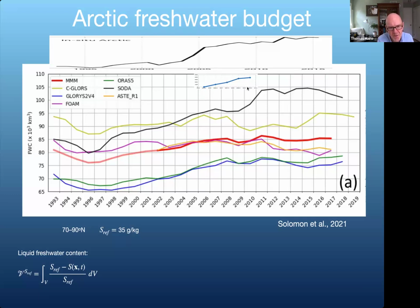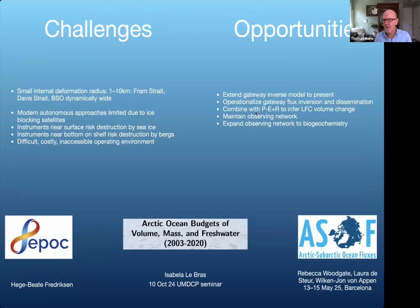Okay, the period of observation is during the period of increase of liquid freshwater, and then you have the hiatus period in the 2010s. So this assumes, if you're going to believe this, that the other sources of fresh water to the Arctic haven't changed. And so they're precipitation minus evaporation and then runoff. And those are not small. It's plausible that the real system changed because the oceanic convective fluxes changed. But it's also quite reasonable to think that P minus E plus R has also changed, and that needs further investigation.